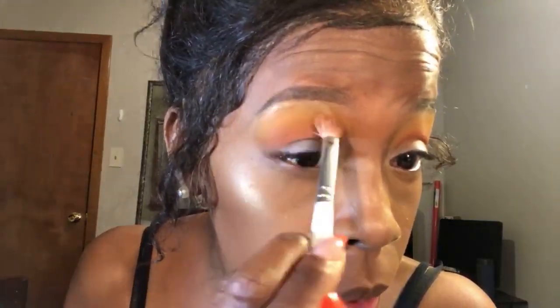So you just take the color and you just go back and forth like a windshield wiper. And you may go in and dissipate the color, but it's all good. You can always go back in the orange as well. So you want it to look like that. You want it to blend. And it may seem like you're erasing the color, but you're not.